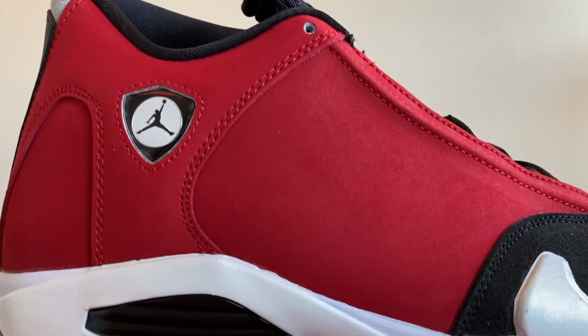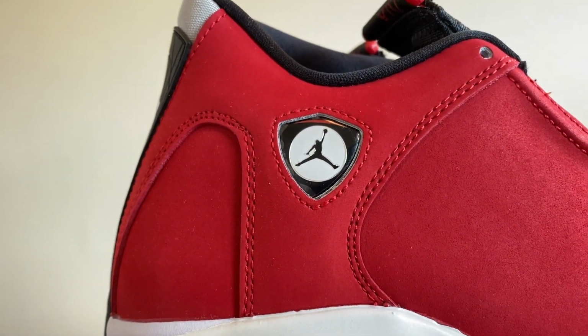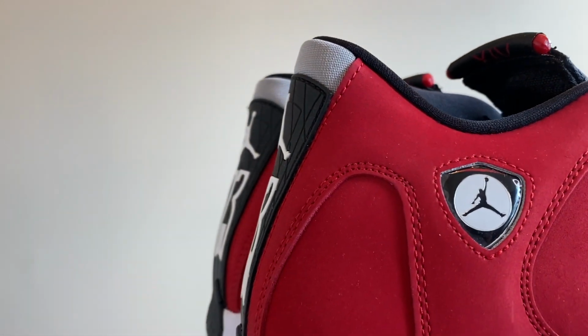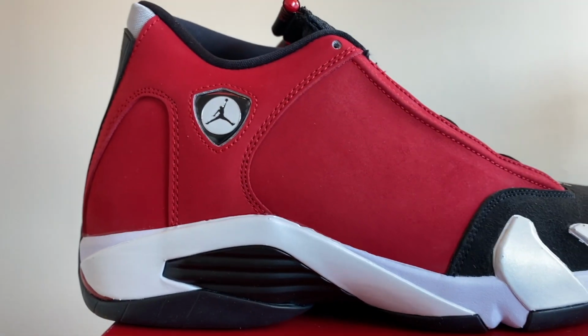Then we take a look at this very nice upper in this entire red color leading all the way up to the Jumpman on the side. The back heel does get a little taller for that classic Jordan 14 heel cup, but we'll take a look at that around the back of the shoe in a little bit here.